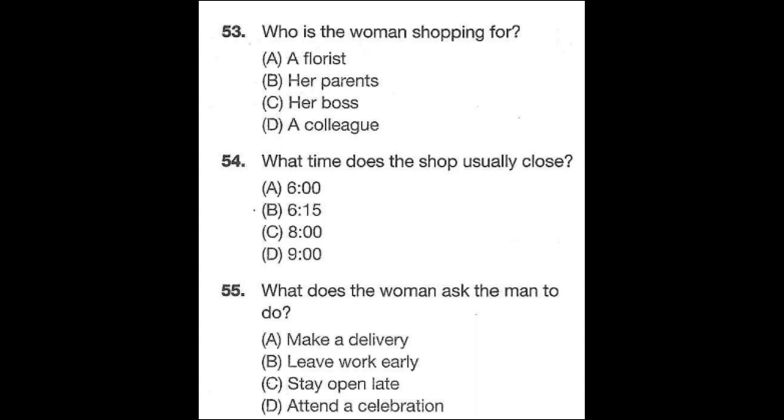I'm leaving my office right now. Do you think you could wait for me? Well, I suppose I can keep the doors open until 6:15. But if you're not here by then, I'm afraid I'll have to leave.